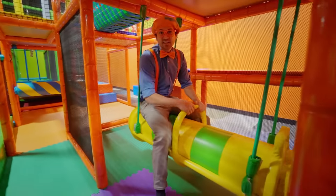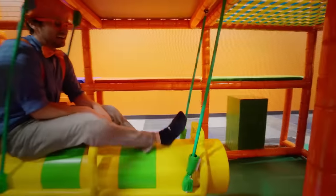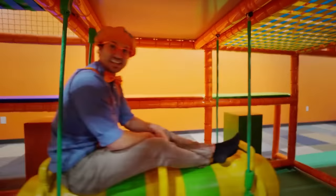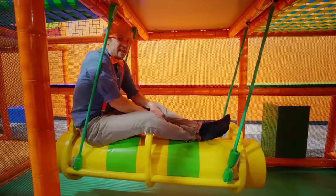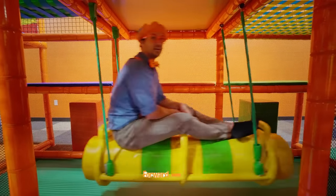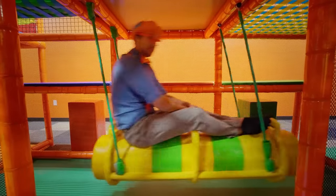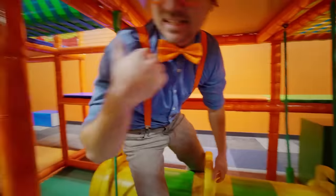Whoa, look at this. It looks like a swing. Whee. This is so much fun. It's kind of relaxing. Have you ever been on a swing before? Yeah, like at the park, the playground. They're really fun. See how I'm keeping my momentum by leaning forward when it goes forward? Now I'll lean backward, back, forward, back, forward. Whoa. That's awesome. Okay, let's continue this way.